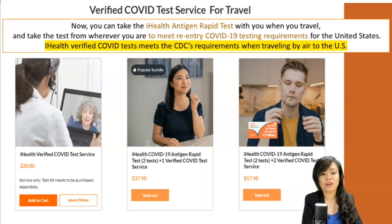You may also avail of the iHealth Verified COVID Test Service. It costs $20. Once you take the rapid antigen test, there will be an expert who will be with you doing the remote test service. That's why after your test, they can issue you a certificate that you have a negative result. So that is how it works. We'll explain that further later.